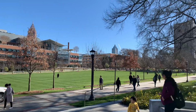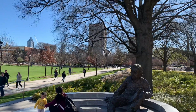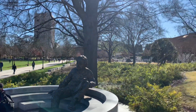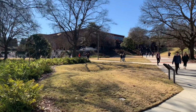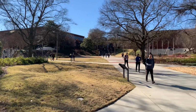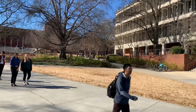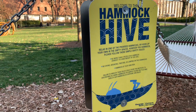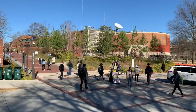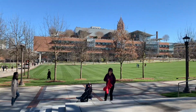Bam, bam, bam. And then this is just going to be a very typical pre-COVID day here at Georgia Tech. People are walking, enjoying the beautiful sunny day out, and just really going about their business. He looks like he's on his way to class. And also what's cool about this campus is that they have some hammocks that you can chill out on and whatnot. So yeah, that is here at Georgia Tech.